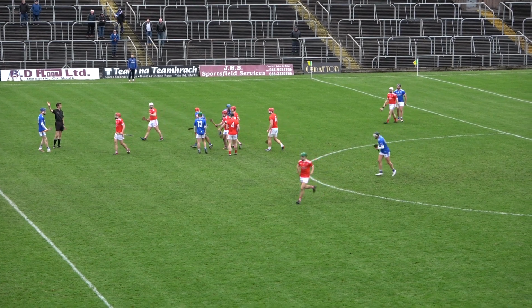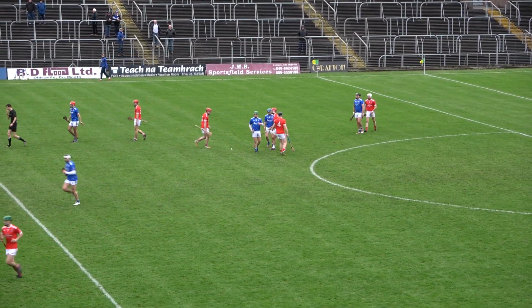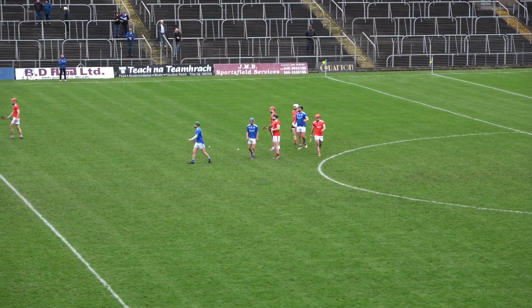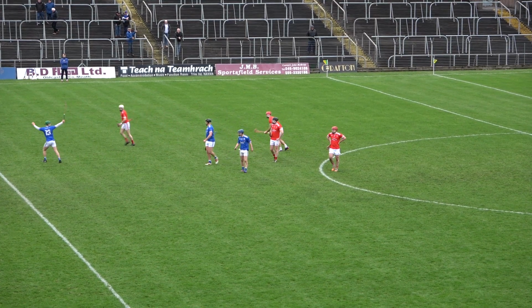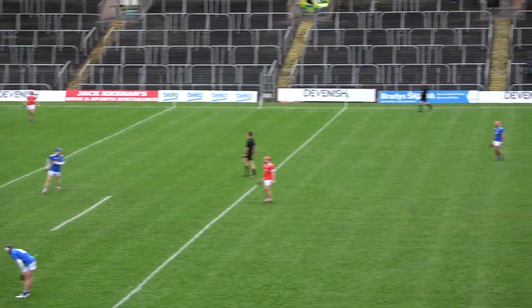Brilliant defence. Brilliant defence from Kieran O'Rourke and James Toher. They stood strong. Dooley tried to barge through, but he wasn't getting past Rourke today, and they've won the free. And James Toher now is going to take the free to clear his lines. Winds up, and the referee blows the half-time whistle.